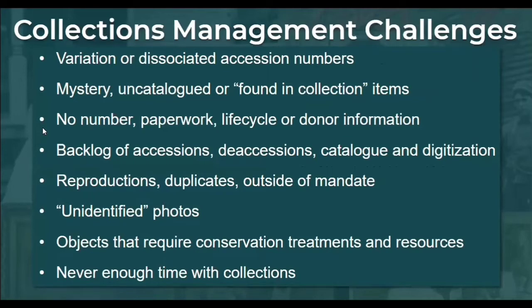All right, collections management challenges. So I'm going to go through this quickly. Variation in and/or dissociated accession numbers. So that essentially means you have an accession number that was written onto an object and it was lost, or it was somehow misplaced.